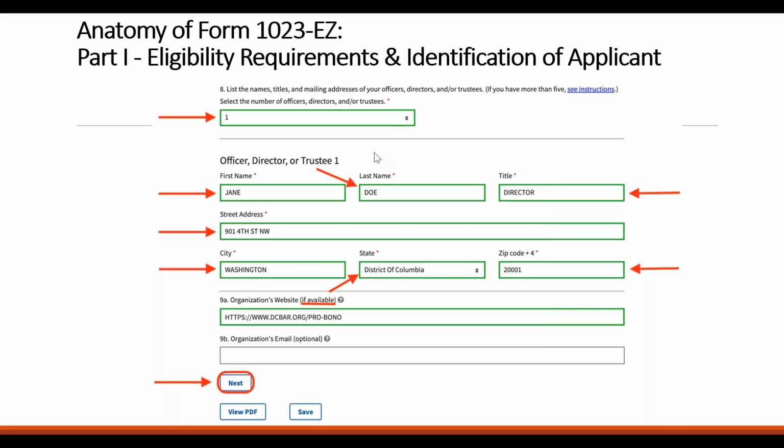So for most of you, you'll have 3 directors on the board at least, and then you'll also in DC should have a president or a chair, a treasurer, and a secretary. So that's what you're going to be putting into that title box there on the right.